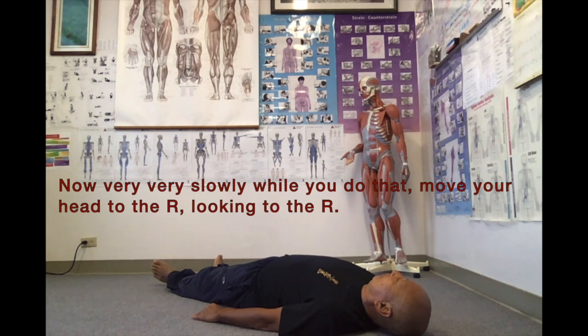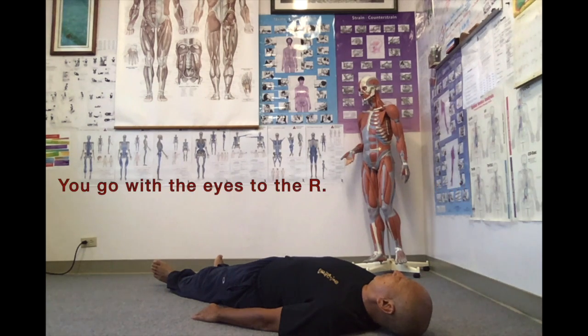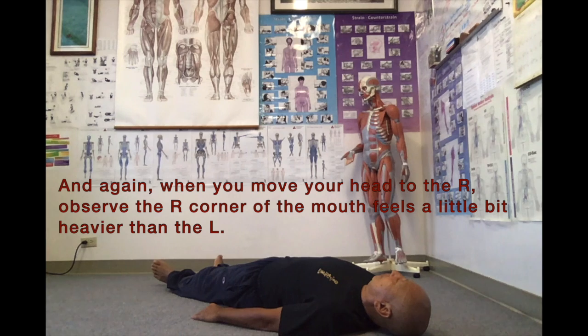Now very, very slowly while you do that, move your head to the right, looking to the right. Actually turn your head a little bit together with the eyes. You go with the eyes to the right. Let the head sink a little bit to the right and back to the middle. When you bring the eye upward to the middle or downward to the middle, you bring your head back to the middle very, very slowly. And again, when you move your head to the right, observe the right corner of the mouth feels a little bit heavier than the left.